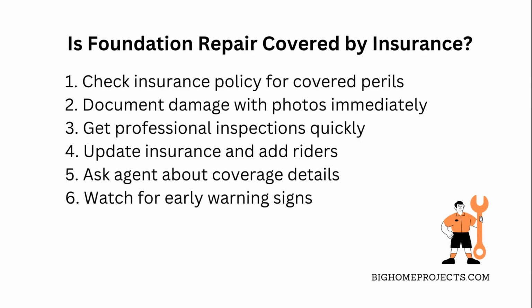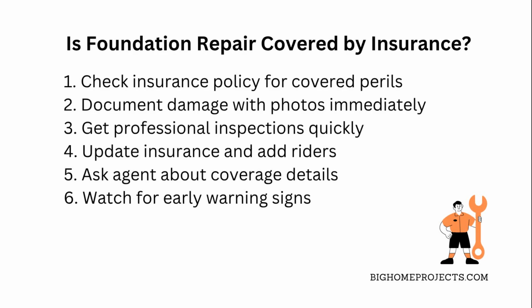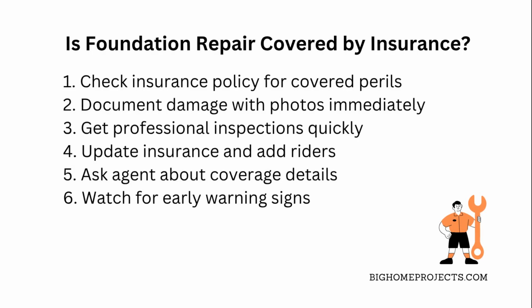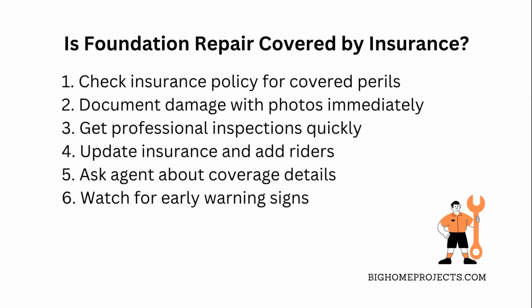Most standard homeowner insurance policies don't cover foundation damage because it's seen as a maintenance issue or wear and tear. But if your foundation got messed up because of something like a flood, earthquake, or even a tree falling on your house, then yeah, insurance might step in. You want to check your specific policy for stuff like perils covered, or if you have extra riders for things like flood or earthquake damage.